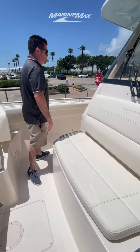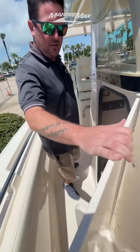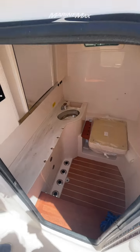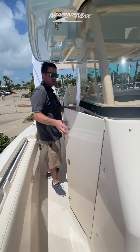Nice seat right here, but over here, we're going to show you guys the head compartment. Tons of room down there, get you out of the water, or get you out of the sun. It does have a freshwater wash down in there that you can rinse off with.